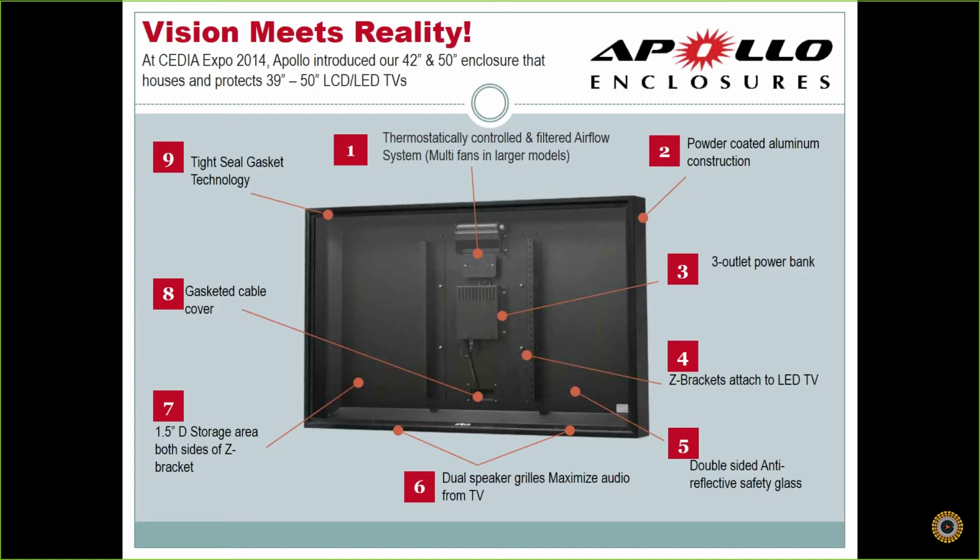What we did in the design, coming from the outdoor TV category, knowing what the important features were that we needed to have, is we have this advanced outdoor technology that starts out with making sure that we have airflow. So we have the thermostatically controlled and filtered airflow system. The 42 and the 50 have 1 fan, our 55 and 65 have 2 fans, and our new 75 has 3. We have the powder-coated aluminum construction. We have a 3-outlet power bank that powers the fans, the TV, and 1 auxiliary that could be used for baluns, media players, just 1 extra outlet.